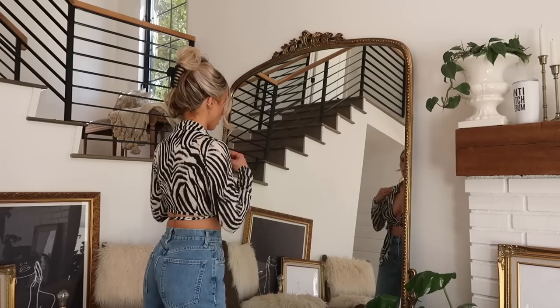Okay, this top, I either can't figure out how to tie it correctly or I ordered it a little too small. Sometimes I'm really bad at picking the right size for things. I got an extra small in this, but I didn't realize it was so chesty, sort of open in the chest area. So I think I probably would have gotten a bigger size just so I had more room to make it a little bit more flowy and not as tight, but it's really cute.